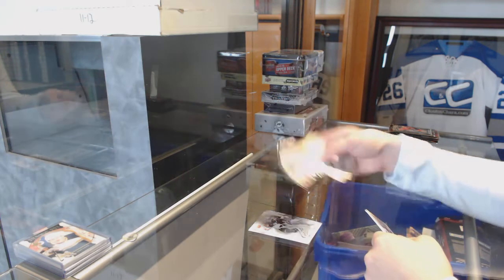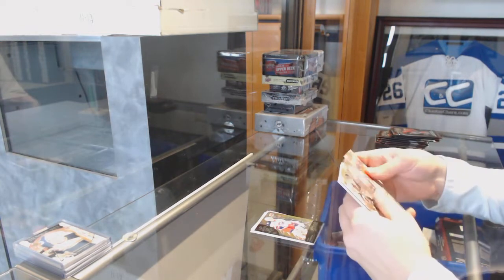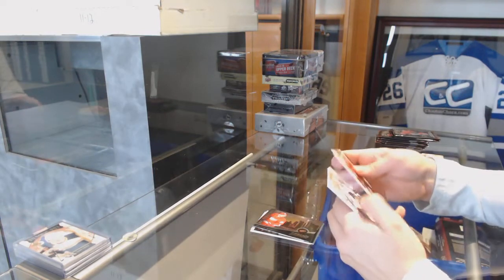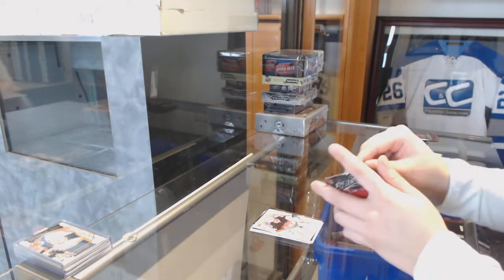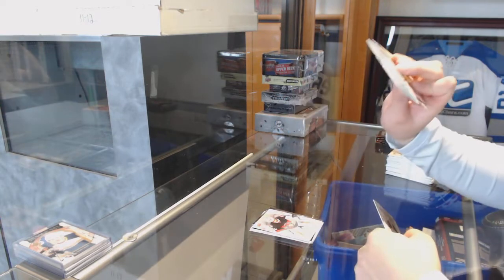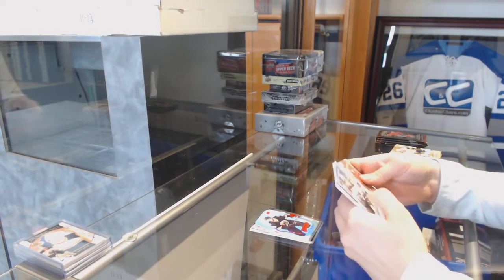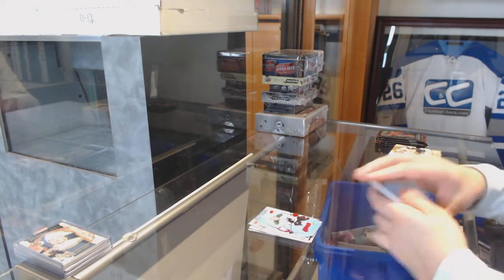We've got a Leading Lights for the Columbus Blue Jackets, Jack Johnson. NHL territory for the Red Wings of Tomas Tatar. The Ottawa Senators. We've got a die cut level 2 teal for the Boston Bruins of Matt Beleskey. Mike Reilly, and a level 1 gold die cut for the Stars of John Klingberg.